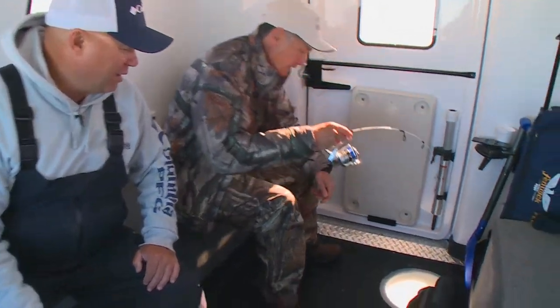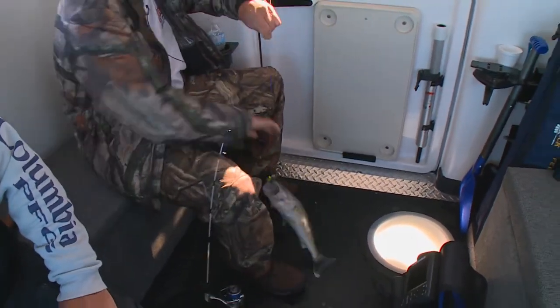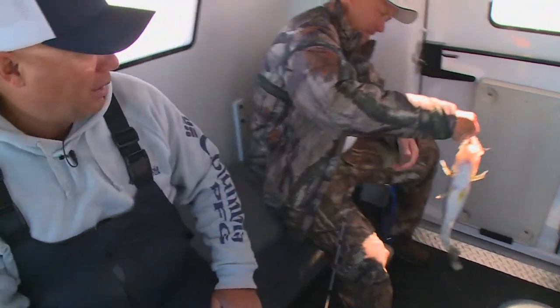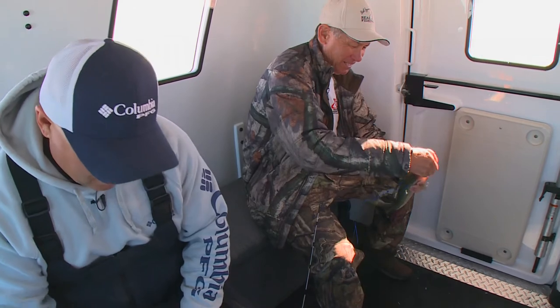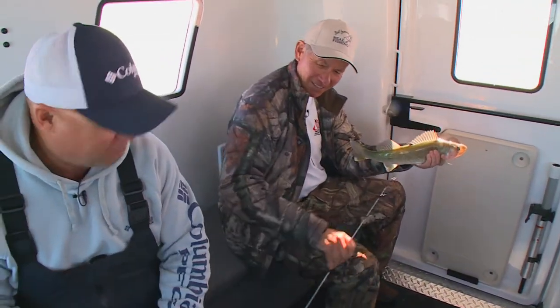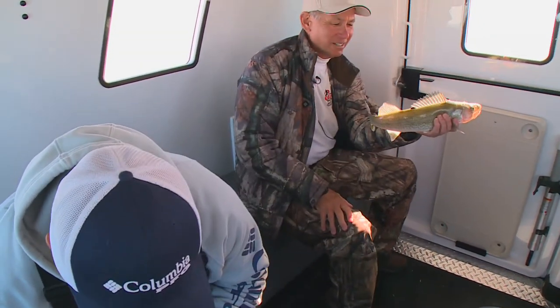What do we got here? Keeper? Oh, nice one. Very nice. Lake Winnipeg walleye. Wayne, what do you have to say about that? Oh, I just missed one. Looks like it's a good eating size. I just missed one, too. One just hammered me. That's going on the ice for eating.